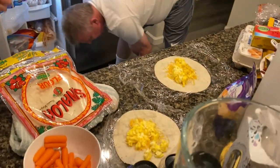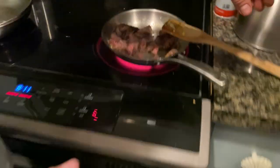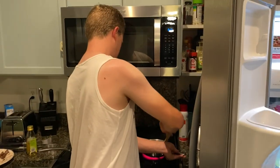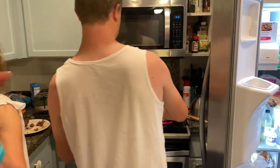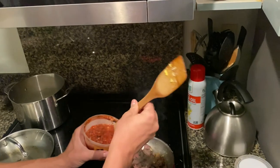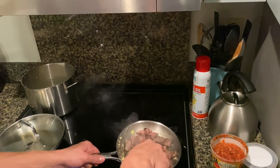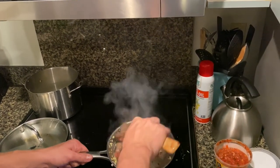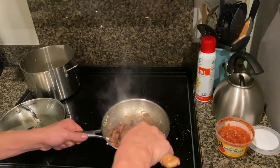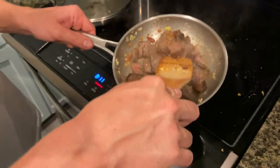All right, I'm meal prepping here for our fishing excursion. Got a couple breakfast burritos, some leftover steak. I'm gonna sear it with some salsa here. Just getting a little extra flavor in there. Okay, so I got some salsa here. Crack it open. Scoop. That's it. Turn that off and that's it. Nice little salsa flavored beef.